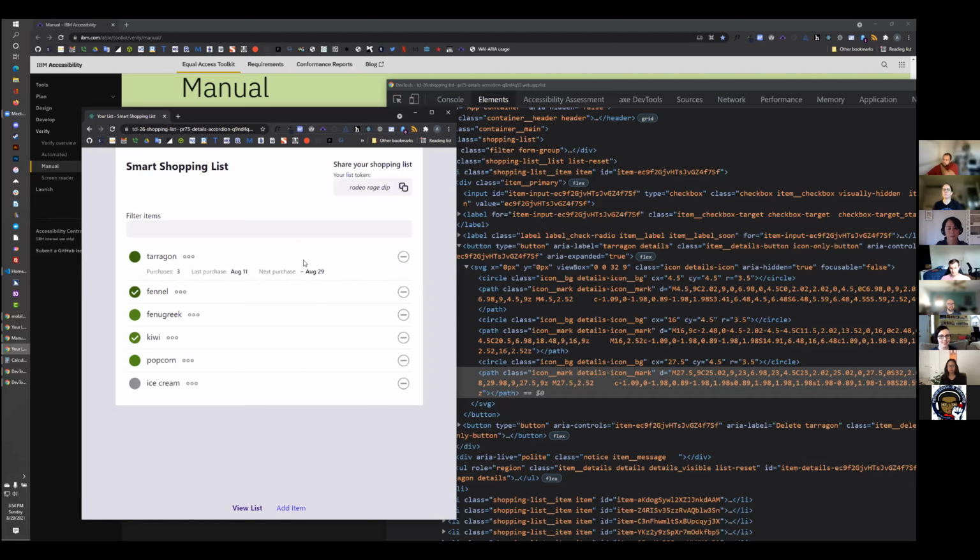Looking at Tarragon as an example, imagine just that part of the DOM tree is what we're talking about. The thing you're expanding should be next to Tarragon rather than somewhere far away. Now, if it is far away and you want the user to see it, you would need to manage their focus. Does that make sense?